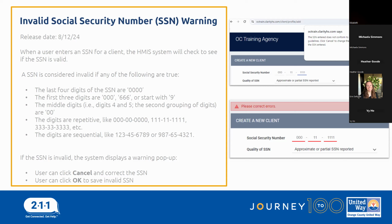A similar question is, will ITINs be accepted? The field should just be used for an actual Social Security number. So if the client doesn't have that, or if they have some other number, that would not be entered. It would just be left blank. And the SSN data quality field would be client doesn't know, because that's the HUD guidance to be selected if a client doesn't have an SSN.